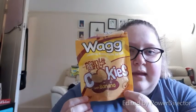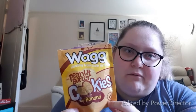Her next favourite is these by Wag. I saw these peanut butter cookies with banana. They also did peanut butter cookies with chicken, however she loves actual banana anyway, and she loves peanut butter as a little treat. If she ever has to have tablets to take or anything like that, we figured out that if we put it in some peanut butter, like natural organic peanut butter, that's the way to do it. So when I saw these, that they were peanut butter cookies with banana, I knew that she would love them.